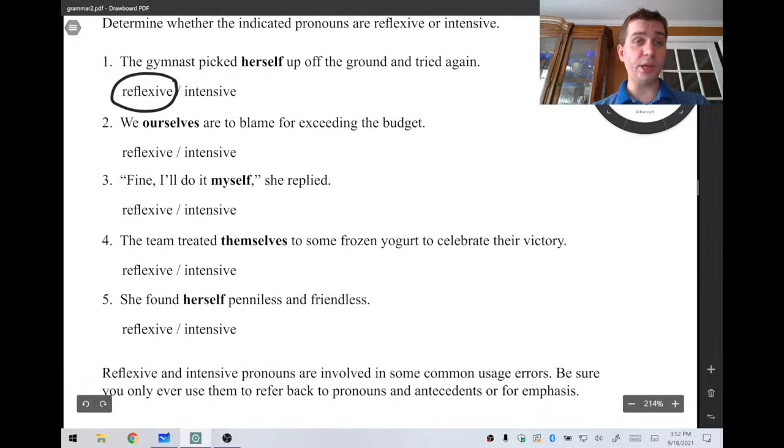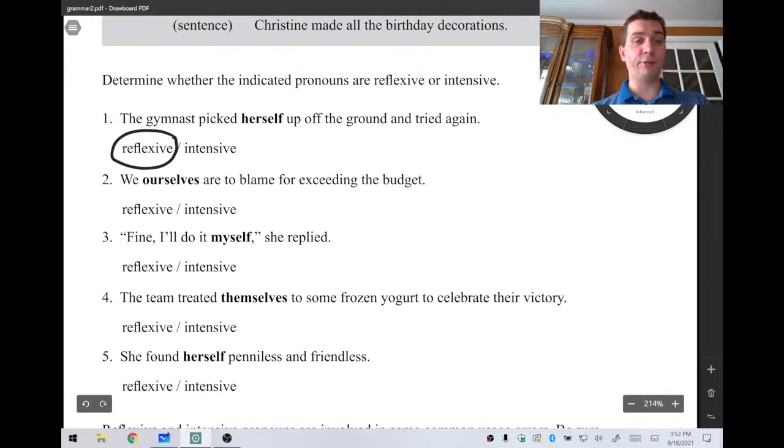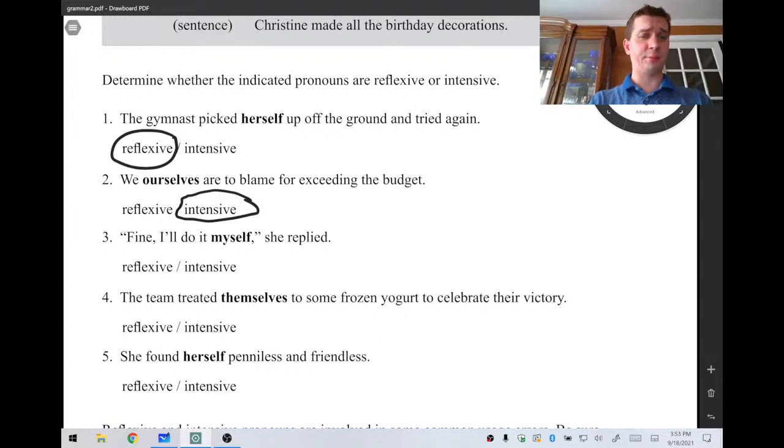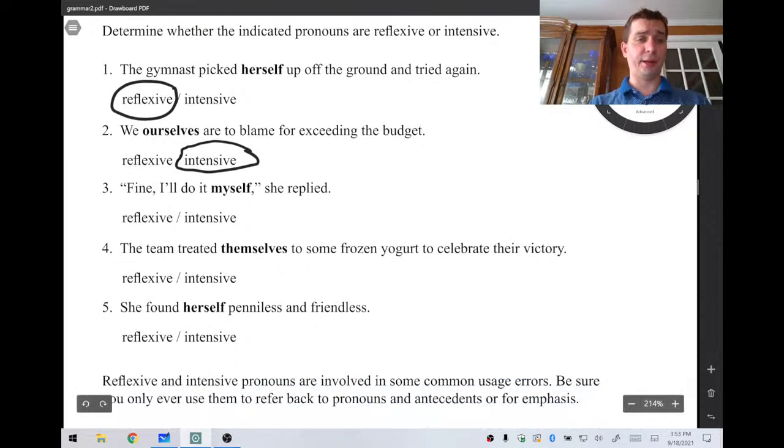Let's look at the second one. We ourselves are to blame for exceeding the budget. Let's determine if this was here for emphasis or if this is a fundamentally important part of our sentence, an object maybe. I'm going to cross it out temporarily. We are to blame for exceeding the budget. I have lost no meaning. I think that was just there for emphasis, similar to an exclamation mark. That is an intensive usage of this pronoun. It's just there to emphasize something. It's not a fundamentally important part of our sentence. It's not an object. It's not receiving any type of action from a subject. It's just a nice intensive pronoun.